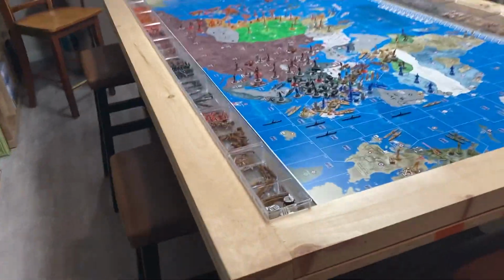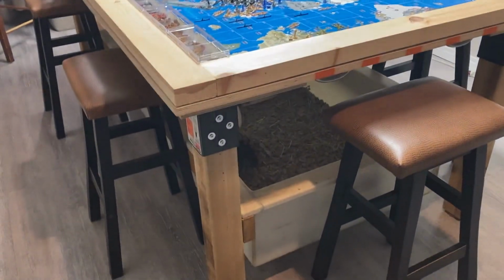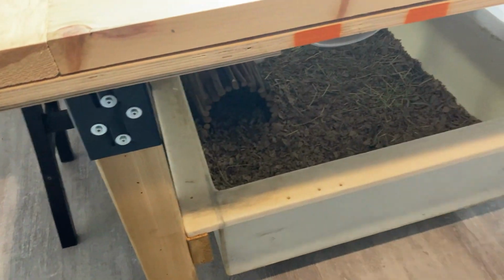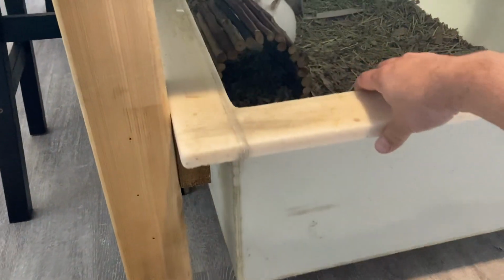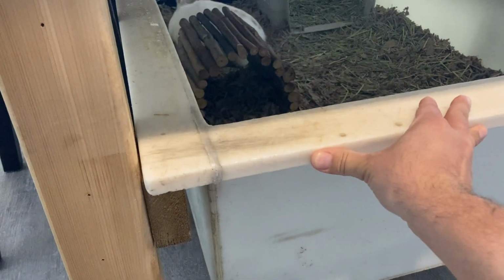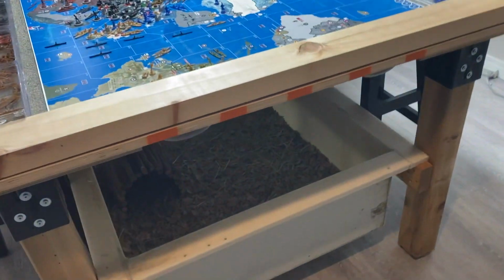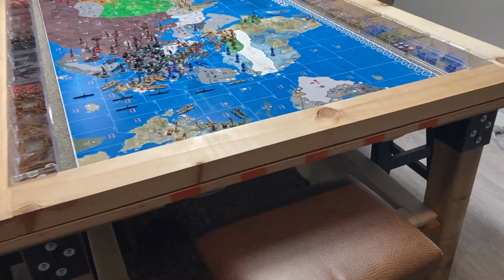So I built my new table here with that in mind, to have this rabbit pen so that I'm not using up lots of space. I'll just show you here. It can be slid out. She's a little shy. But I'm much happier that not only does she keep her large pen, which she likes, but I've got enough space for it.